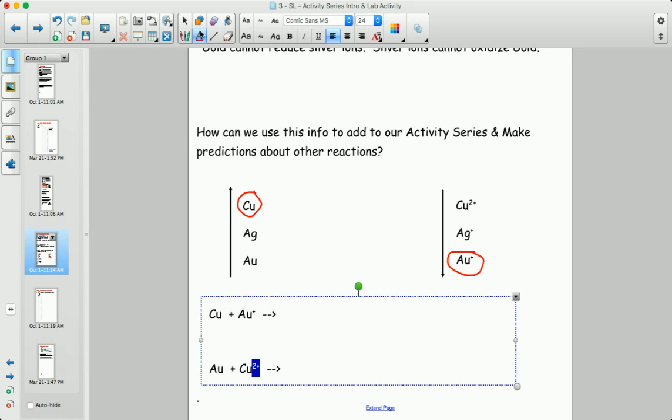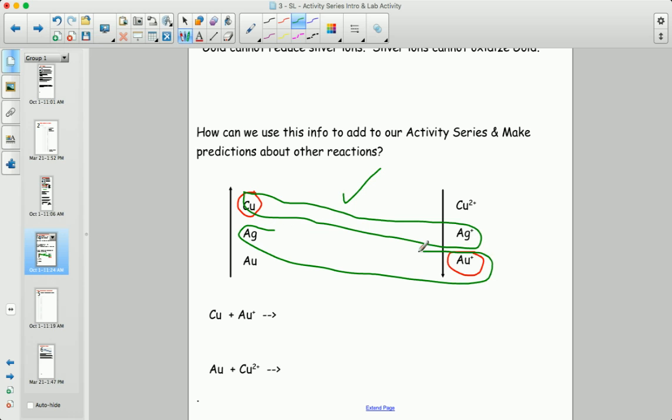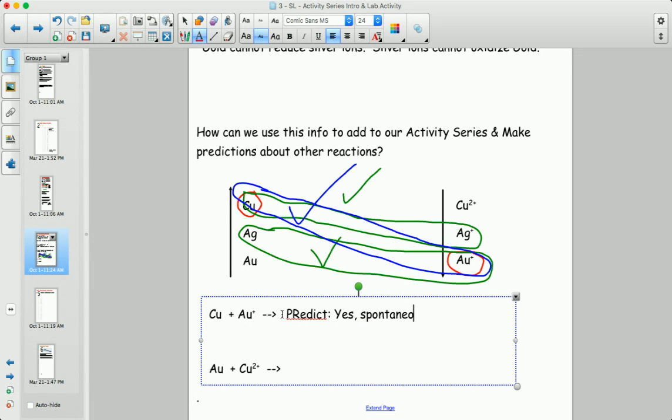We know that when we put copper and silver together on the first page, that reacted. And then we put silver with gold, and that reacted. So if copper can give electrons to silver ions, and silver can give electrons to gold ions, then we can predict that if I put copper with gold ions, that should also happen. Copper seems to be the best at giving away electrons, even better than silver. So copper should definitely be able to give electrons to gold. So in my reactions down here, I would predict that this happens. So we would predict yes, spontaneous.